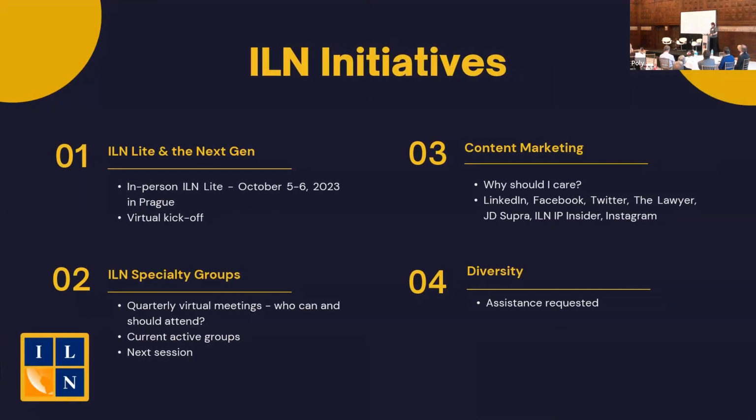Some of you may be familiar with what we call ILN Light, and that is for our younger lawyers. It's for younger partners, senior associates. We do an in-person session that's attached to a conference. So we're going to be doing that in Prague. The idea is that the young lawyers would come, they attend a lunch on Thursday with the board of directors, then they have their own afternoon networking session that allows them to create some peer-to-peer relationships. Then they get to join the rest of the conference for the welcome reception and dinner, Friday morning's business session, and then Friday lunch, and then we send them on their way.